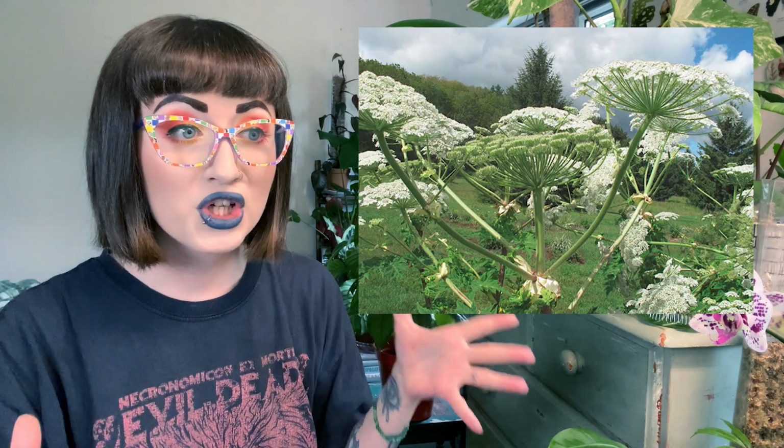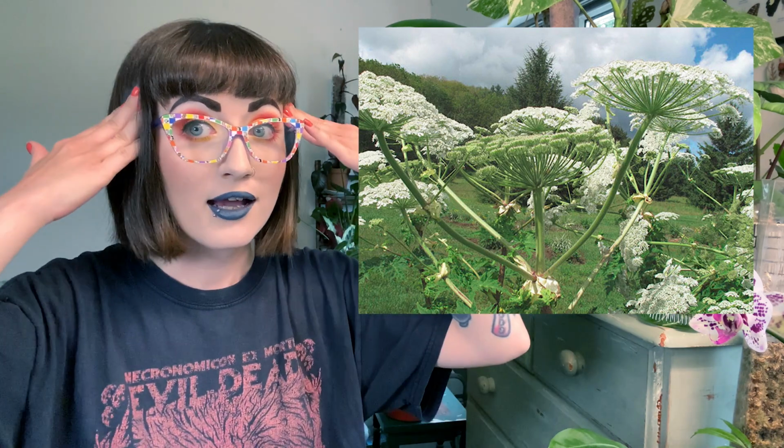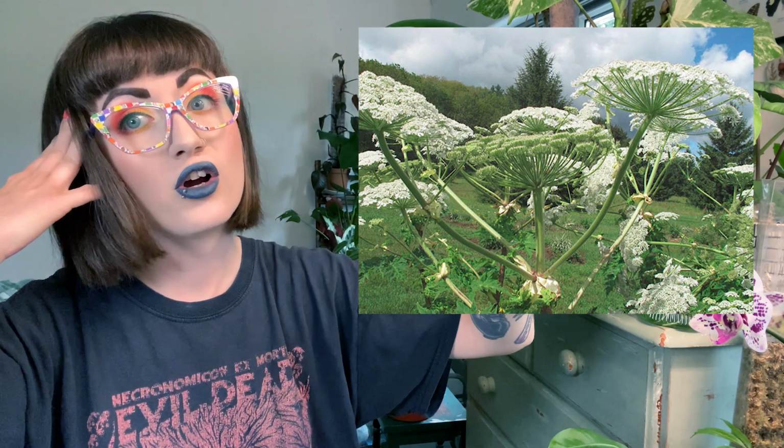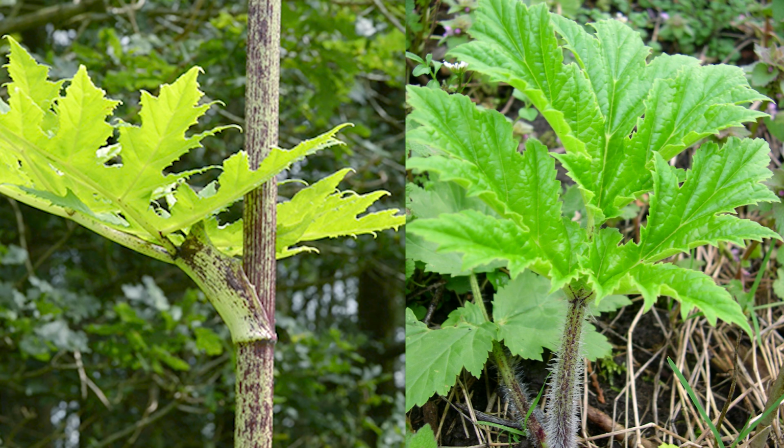So you're out and about, you see a massive big plant with white flowers and you think, how do I know if that is giant hogweed? Well, this is how you identify it. So let's take a look at some examples of it in its juvenile stage and in its mature stage. They grow up to 2 meters tall. And if we take a closer look at the leaves, you can see that the leaves are jagged, they have lobes, they grow in a rosette formation, and the underneath of the leaves are hairy.